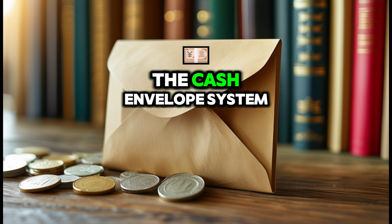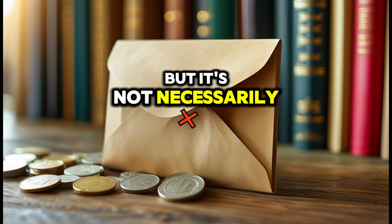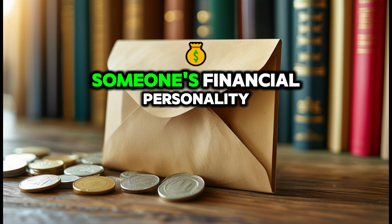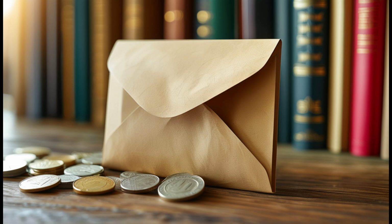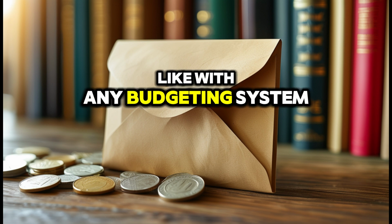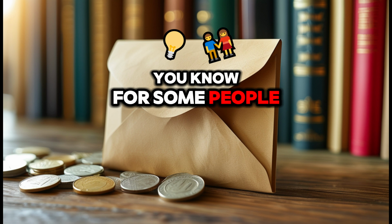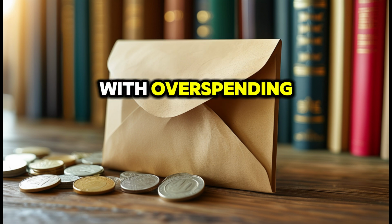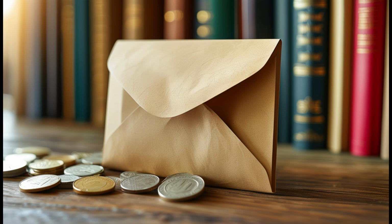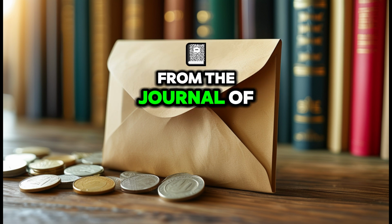So it sounds like the cash envelope system can be a great tool, but it's not necessarily for everyone. Would you say it depends a lot on someone's financial personality and their spending habits? Oh, absolutely. Like with any budgeting system, the key is to find what works for you. For some people, especially those who really struggle with overspending, especially if they're using credit cards, the cash envelope system can be really powerful. Remember that research we talked about from the Journal of Consumer Research?